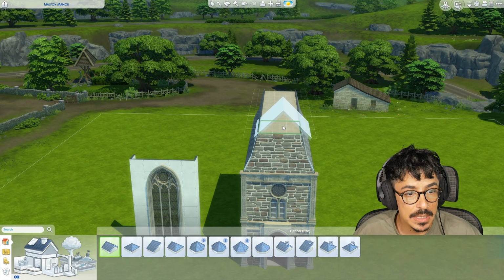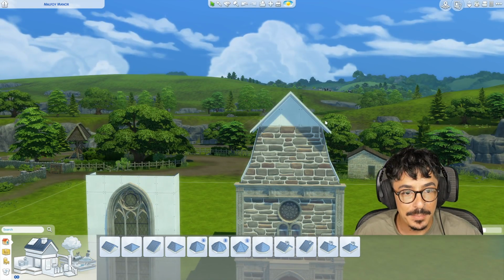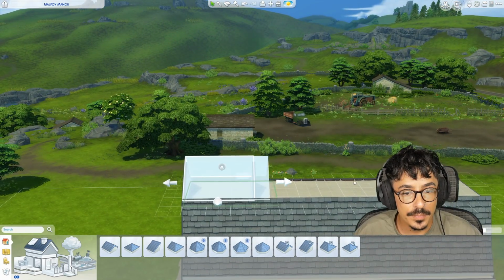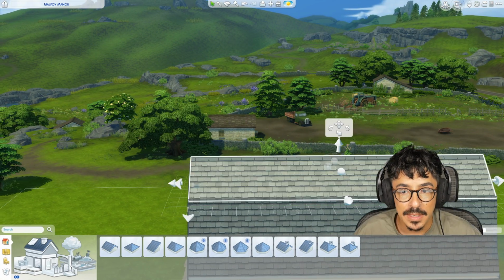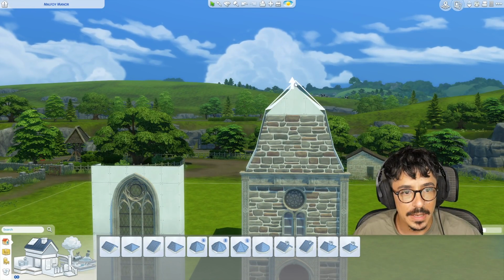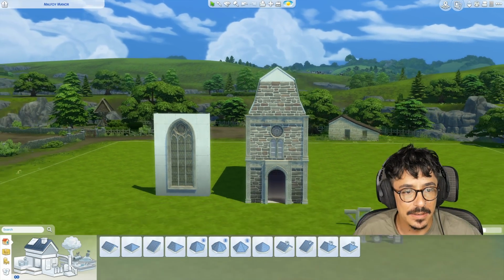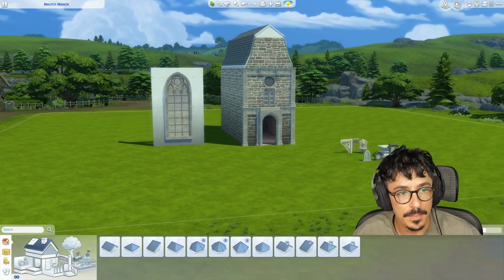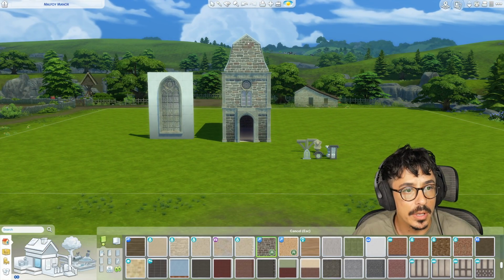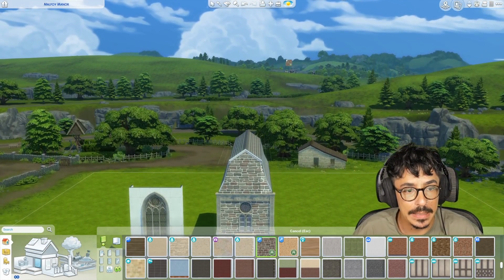So I'm going to do this up to here like this. Flaps in here as well, darlings. Now, this is supposed to be Elizabethan. Elizabethan roofs tended to be a lot flatter, from my own knowledge of it. I could be completely wrong. I'm not an architect by any means or sense of the word.